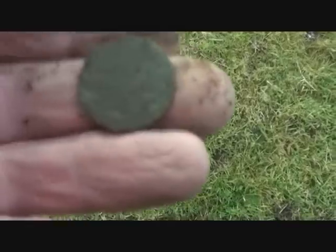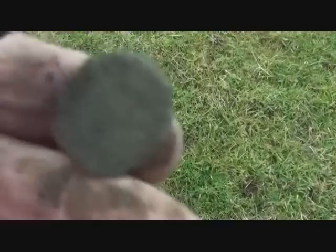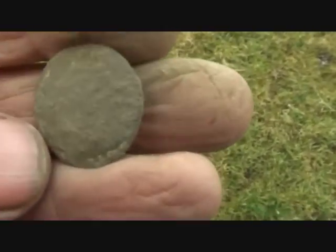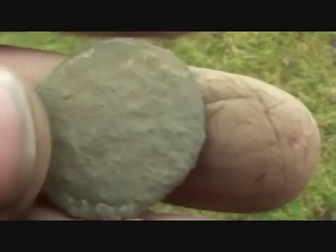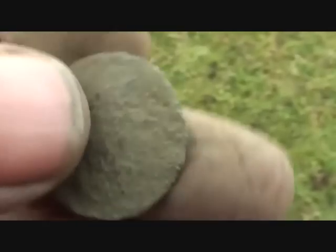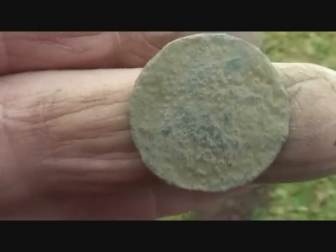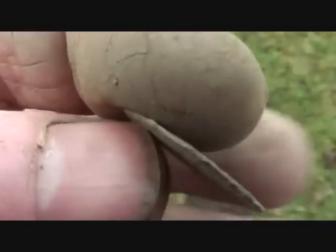Well, got to be a farthing, but what a who, no idea. Let's just call him a Georgian farthing, eh?